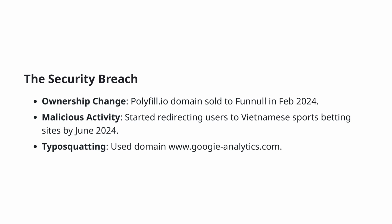The slide we're looking at now focuses on a significant security breach involving Polyfill.io. Polyfill.io, originally developed by the Financial Times web development team, had its domain ownership changed in February 2024. The new owner, Funnel, started engaging in malicious activities shortly after obtaining the domain. By June 2024, users accessing Polyfill.io were being redirected to Vietnamese sports betting sites. This posed a significant risk as it allowed the malicious party to exploit the trust that web developers and users had in the service. Additionally, Funnel engaged in typo squatting by using a domain similar to a legitimate one, www.googie-analytics.com, likely intended to deceive users into thinking they were interacting with a reputable site like Google Analytics.